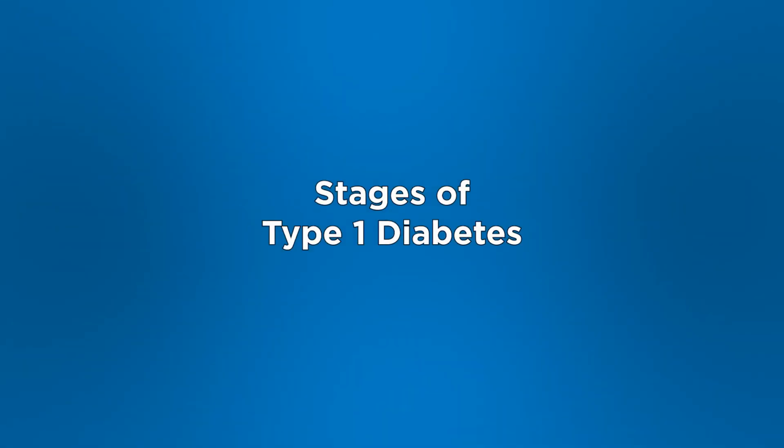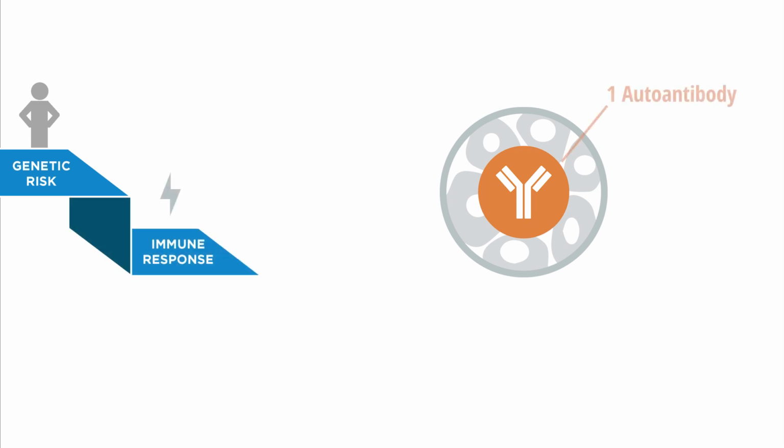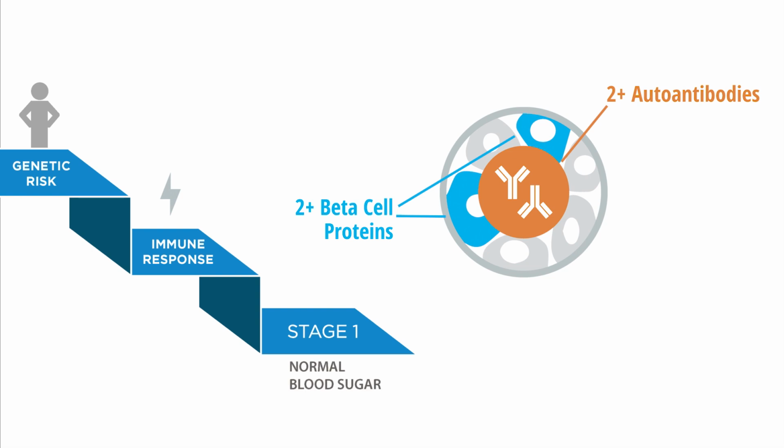Now, you may be wondering what I mean by the early stages of type 1 diabetes. The earliest sign of type 1 diabetes is when someone has an autoantibody directed against one single beta cell protein. This antibody signifies that the immune system has started to respond inappropriately to beta cells. Most people who go on to get type 1 diabetes will move from having one autoantibody to having autoantibodies to two or more beta cell proteins. This point, when someone has two or more autoantibodies, is defined as the start of type 1 diabetes, or stage 1 type 1 diabetes, even though they do not have any symptoms or they are not on insulin therapy.